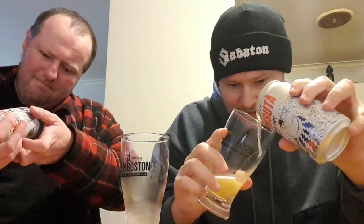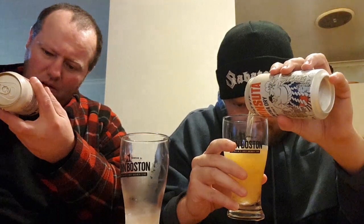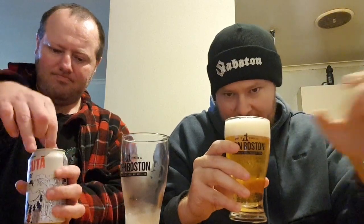So look how good we go this time. Hey, I'm getting a good pour this time. Best before 8th of January 2022, or January the 8th in the Northern Hemisphere. Okay, we got a nice, clean looking beer. Actually poured pretty good for once.